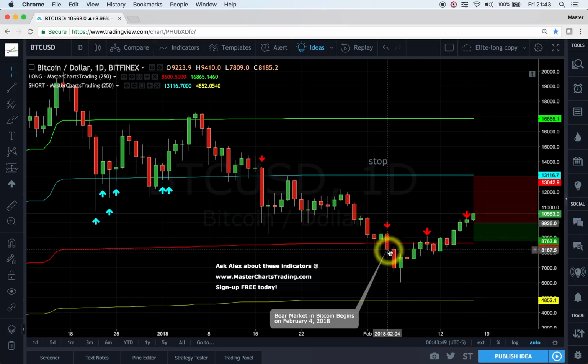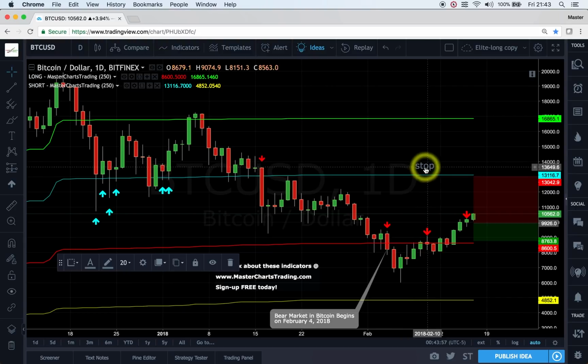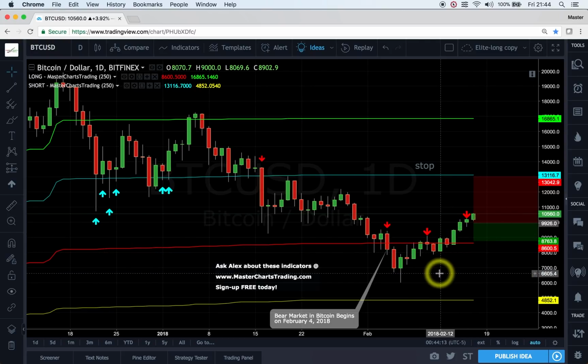This worked out okay. This was already a trade, but this second one, well, we'll see where it goes, but the stop is actually way up here by the blue line at 13.11. If we close above 13.116, I would say that we're in a bull market again for Bitcoin. But for now, I would treat this bounce as an opportunity to enter on the short side.